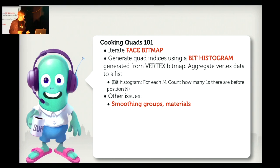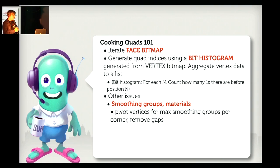And how we do that is, again, a problem that you could overcome in many ways. We've made quite a naive implementation here. We just allocate some space between each vertex, and then we directly compute an index for the smoothing group and place it on that pivot. When we are done with that, we remove the gaps from the vertex list and then remap the indices in the face list.